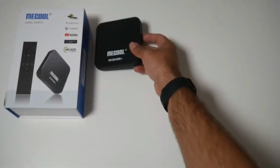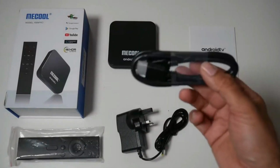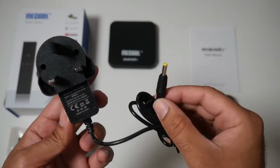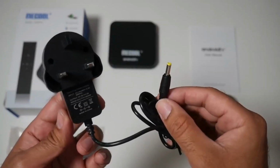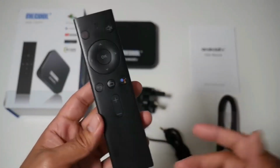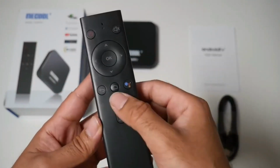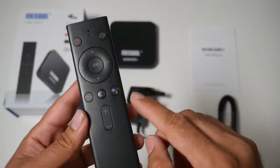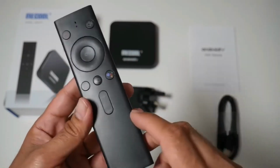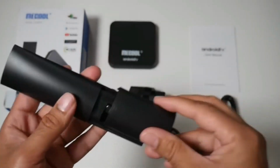So inside the box you will find a user manual, an HDMI cable, a UK power socket, and the voltage is DC 5 volts 2A. And you also get a voice remote control, and this looks very similar to the Xiaomi box remote. You've got similar functions, navigational, volume, back and home, but you've also got a Google Assistant button right there. So I do look forward to testing this remote out, and it is powered by two AAA batteries.